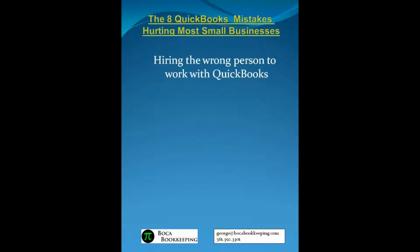Hiring the wrong person to work with QuickBooks. Unfortunately, many business owners make the mistake of hiring an individual who lacks the qualifications to work with QuickBooks. This can cause the company to hire a person who cannot perform the work correctly. They may lack qualifications to utilize the software. Asking detailed questions regarding potential employees' knowledge of the program can often help alleviate this issue.